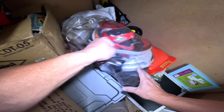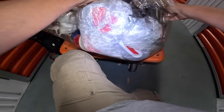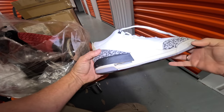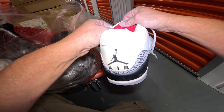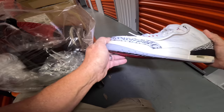Whoa, okay. Look at this. Look at all these Air Jordans right here. I'm assuming there's multiple pairs. Okay, that's a nice one right there. That is nice. I'm hoping these are real. Those are not real. Made in China. Get out of here. That's not real.